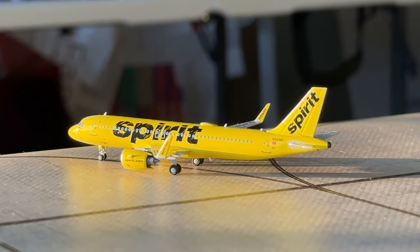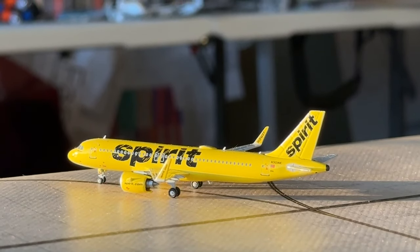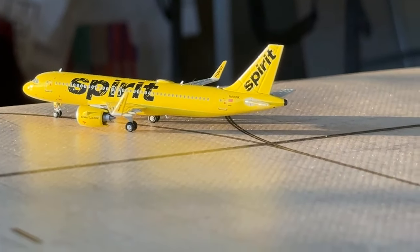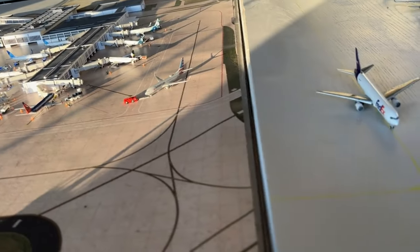And then here's a beautiful Spirit Airbus A320neo heading out to Los Angeles in the relatively new service for them. So yeah, plenty of fun new routes starting. This is a really good one. I think they're going to be very successful. So Spirit, please come to Tulsa sometime. I'm really excited for it. And we can literally put it on the same exact mat. So that'd be really cool. Hopefully we'll be seeing that soon.